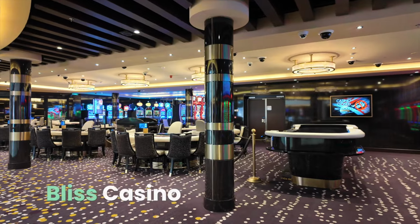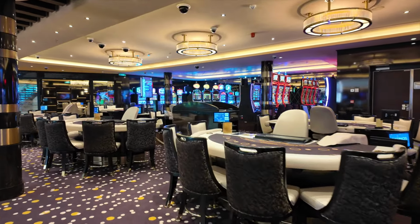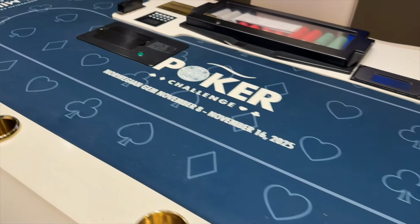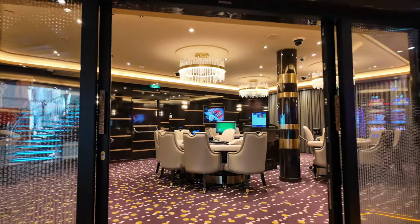And speaking of that, Norwegian Bliss has an awesome casino that offers all of your favorite table games and slot machines. Who knows? You might just win enough to pay for your next cruise. You might. I mean, anything's possible. Oh, and there's even a VIP room.